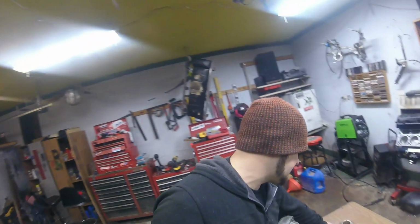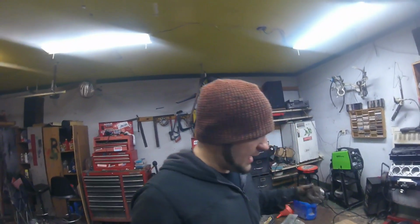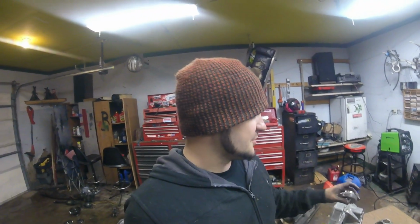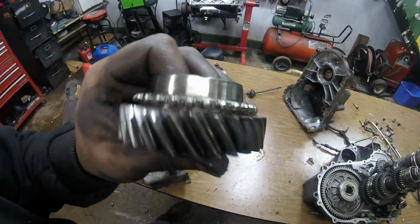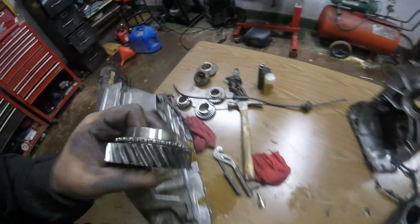It's like midnight, and I spent all day pulling that tranny apart, and found out that pretty much every single gear is worn out. I kind of knew this the second time I pulled it out, but I didn't have any good ones to compare them to, so I figured they were probably fine. But as you can see, this is, I believe, the third or fourth gear.